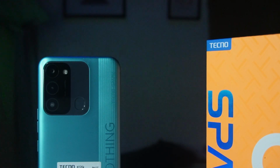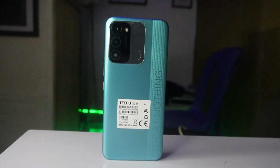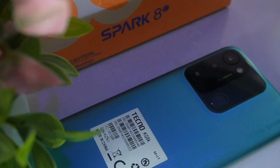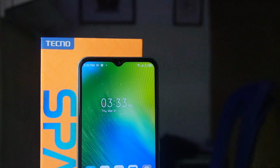In conclusion, the Tecno Spark 8C is a fantastic budget smartphone that allows you to have a taste of what people are having with mid-range phones, and I'm talking about memory fusion and high refresh rate. I don't think there's any phone within this price range right now in the market that comes with such features. I have been using the smartphone for a couple of days now, and so far the experience has been amazing, and I highly recommend anyone that has the budget to buy this phone to go ahead and make that purchase.